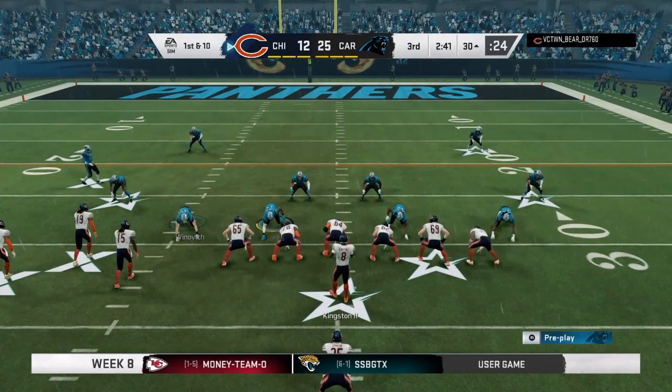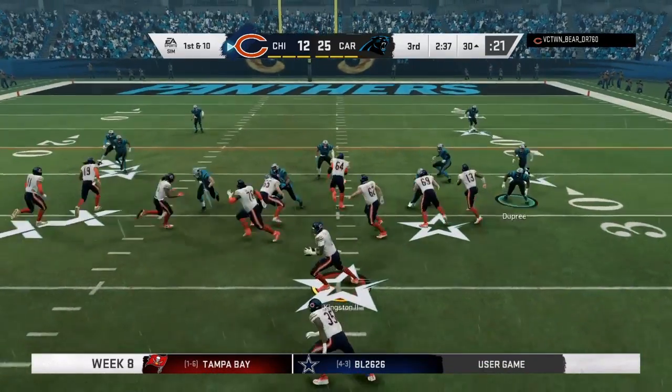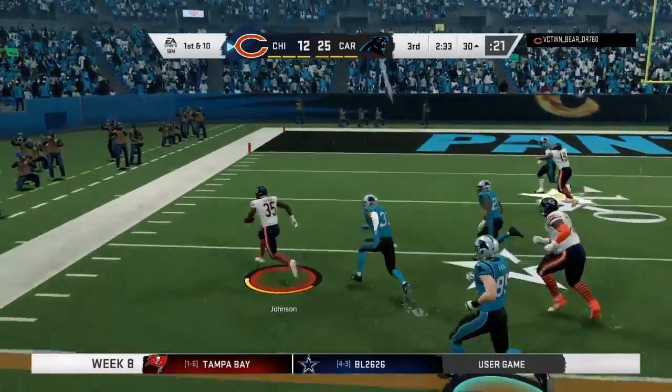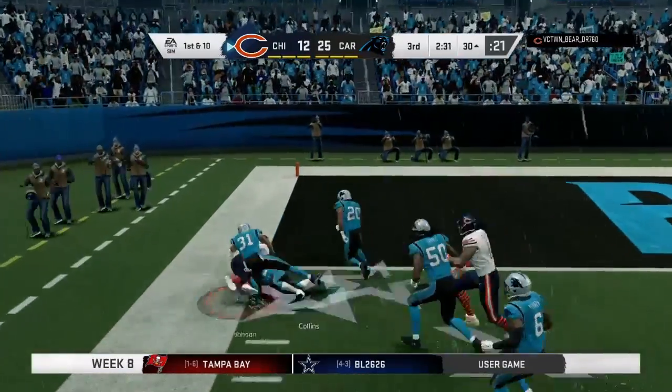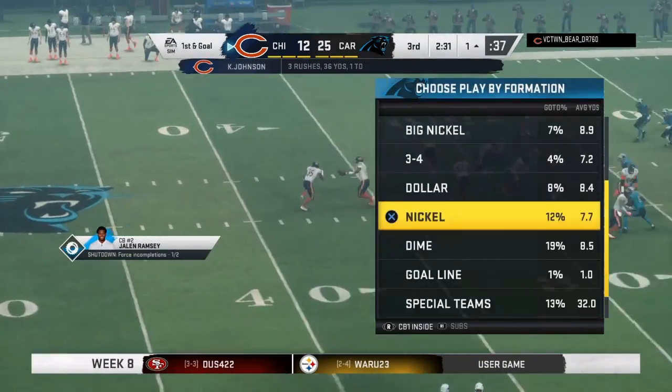Set! It's a party now! It's a party now! Out of the pistol, here's Johnson. All told, it's an even 30 and a first down.